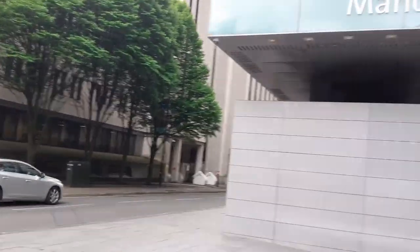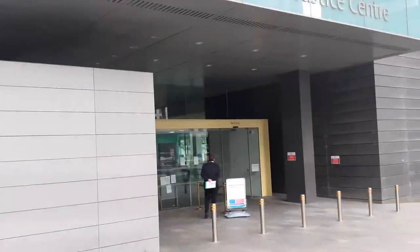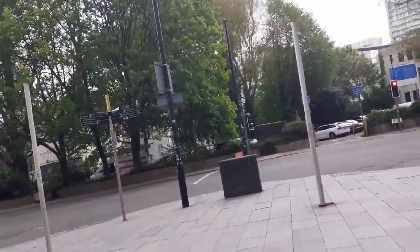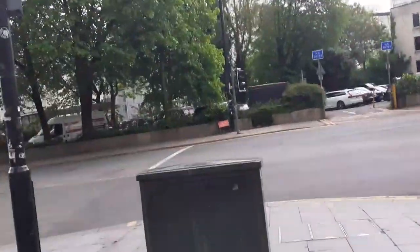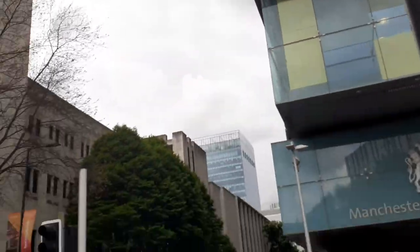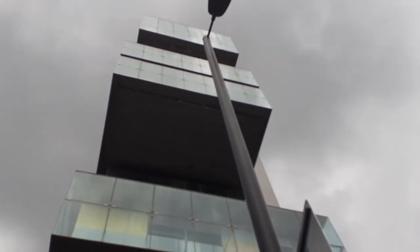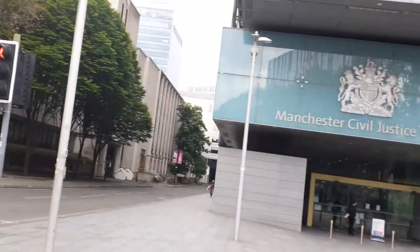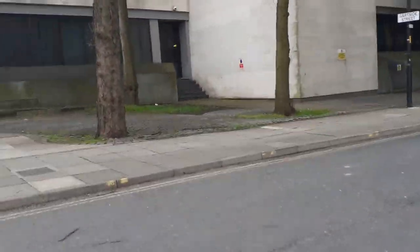Shield car. Yeah. That's rocking well. What? That post. I've got it all, yeah. It's very windy as well. It's going to be a right storm.